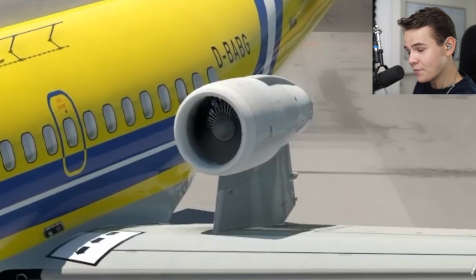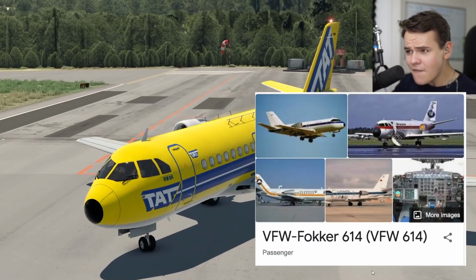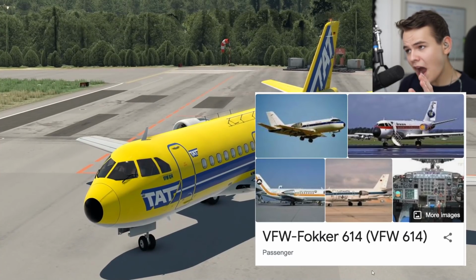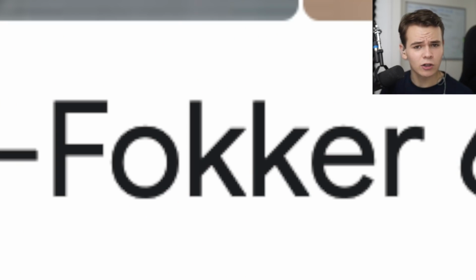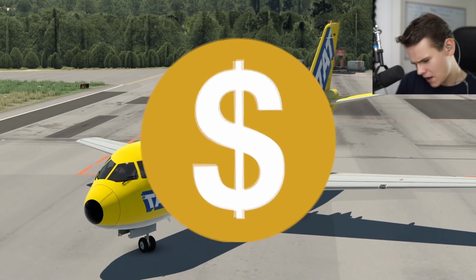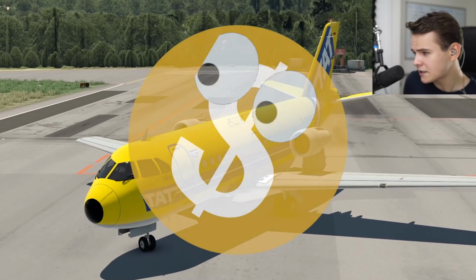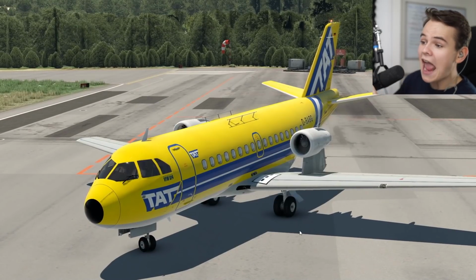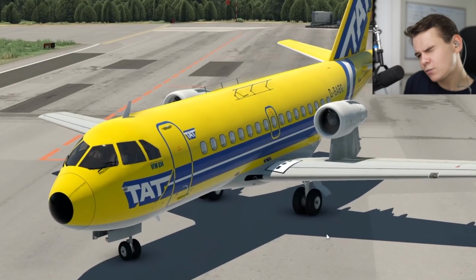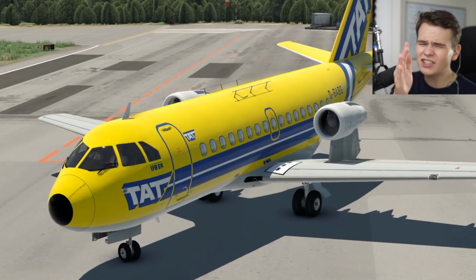Look at the engines. Yes, anyway, this is the VFW614. Now, it's not pronounced F-Ocker normally, but it sounds like a bit of another word that I cannot really say unless I want to get demonetized. Anyway, so it's an F-Ocker, right? An actual West German plane, not really that much West German. It was also a bit of Dutch. So there's a lot of history.